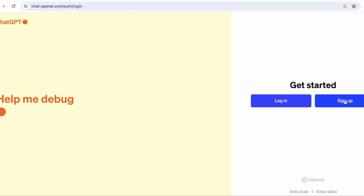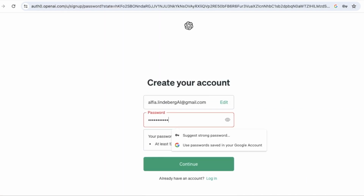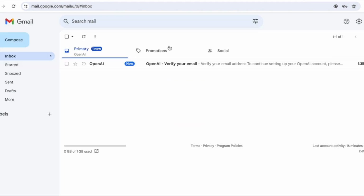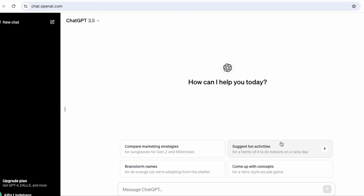Then you have to add your email address and choose a strong password. You will be asked to verify your email, so do it in your mailbox. After that, you will be asked to provide some basic information like your name and your birthday. And there you have it. You are now logged in and ready to explore the world of ChatGPT. It's that easy. In the next part, we will explore some basic commands and how you can start chatting with ChatGPT.